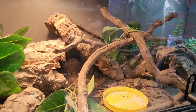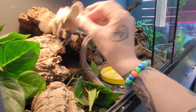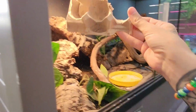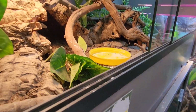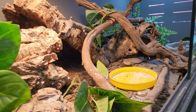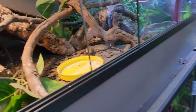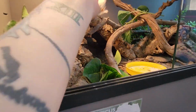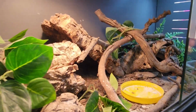Actually, you know what? I need to feed him. I can show you guys. All right. So I'm just gonna dump him in here. I do give him calcium and stuff. I'm just not doing it right this second. Okay, that didn't have a whole lot. Let me see if I can dump some more in there. Okay, here we go. Let's see. He might be a little camera shy. Let's close the enclosure.